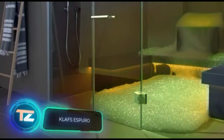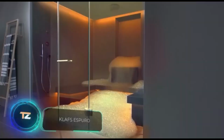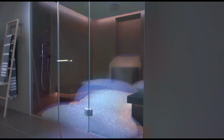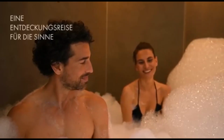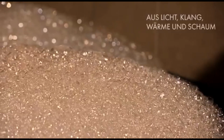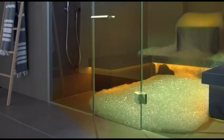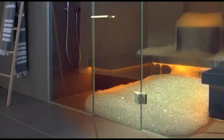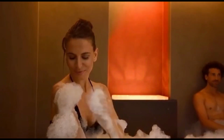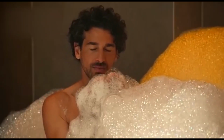In the meantime, everyone has the chance to buy ESPO, the first foam steam bath in history, from the German business CLFS. In addition to being pure, the fluffy white clouds are supposed to produce a special ambience when being washed. After your skin is clean, light and sound effects are added to this experience. You can use an ice shower after a normal shower to remove the foam.